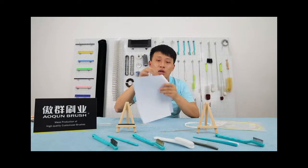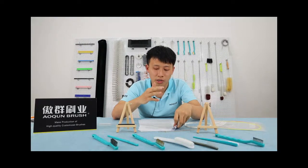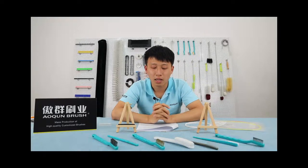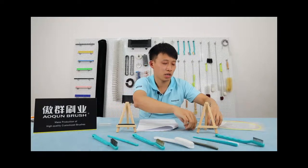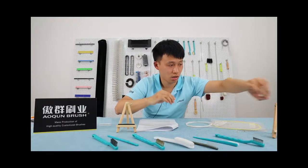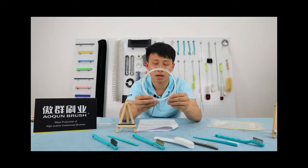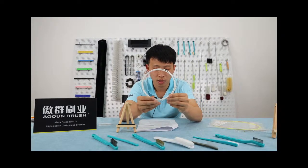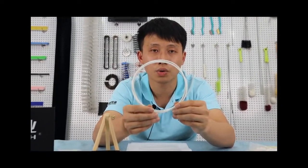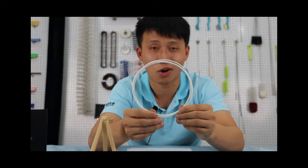Okay, first, I will introduce our third wholesale product. It's called endoscope brush. As you can see, this is our endoscope brush. It's used in the surgical field. It's mainly used in surgical operations.